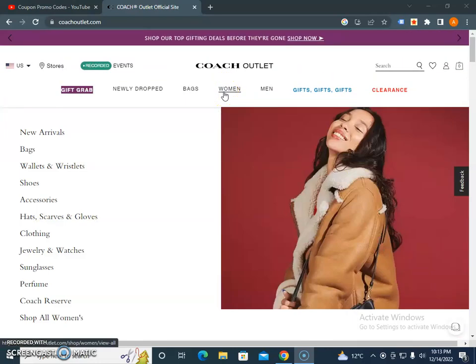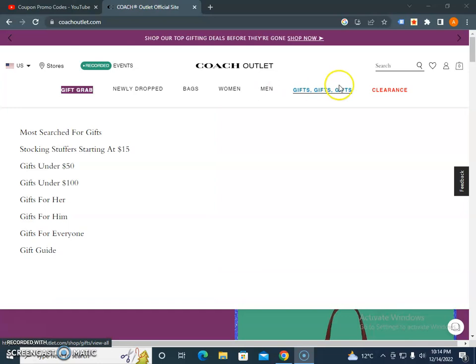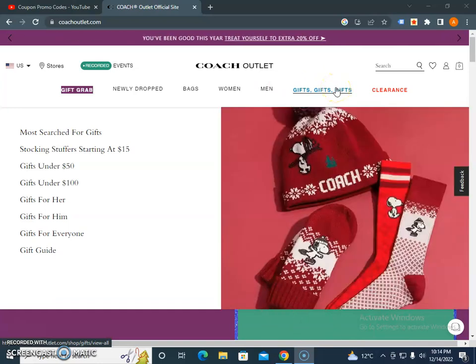In the women's section, you will find wallets, wristlets, shoes, accessories, hats, scarves, gloves, clothing, jewelry, watches, sunglasses, and perfume. In the men's section, you will find bags, wallets, shoes, belts, clothing, accessories, hats, scarves, watches, sunglasses and much more, okay. In gifts, you will find different gifts.